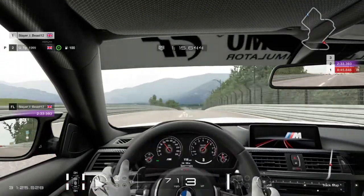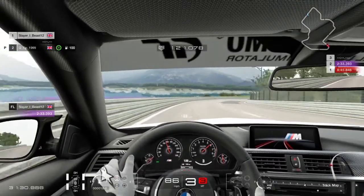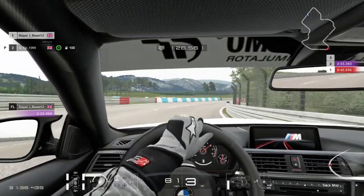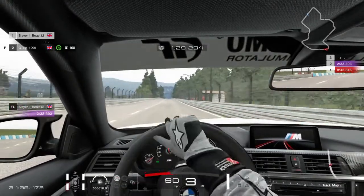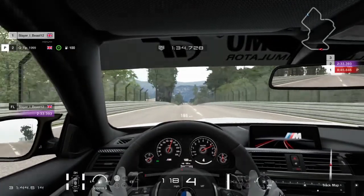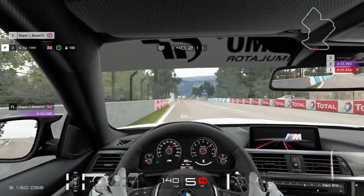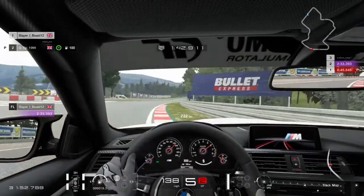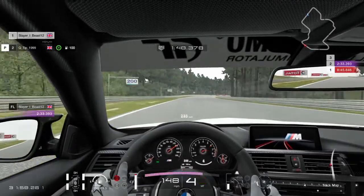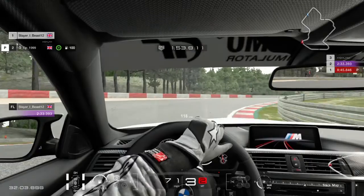Looking at the stats, the Lexus has 8.1 on speed, the Beamer has 7.9. The Lexus has 1.9 on its brakes, the BMW has 2. So they both have pretty shocking brakes according to that website. And the stability for the pair is pretty much the same. I will tell you, the BMW is a lot less stable than the Lexus.